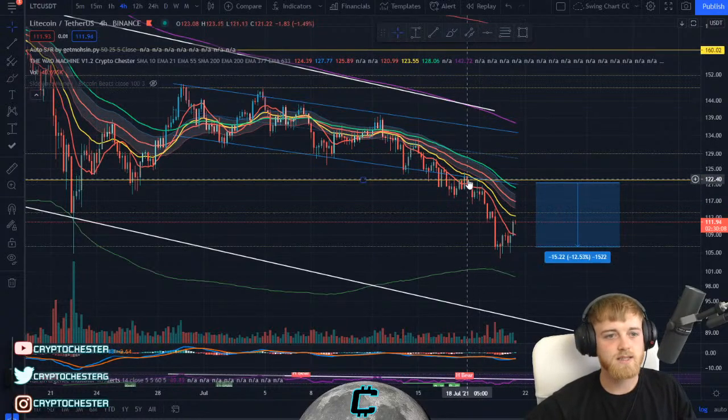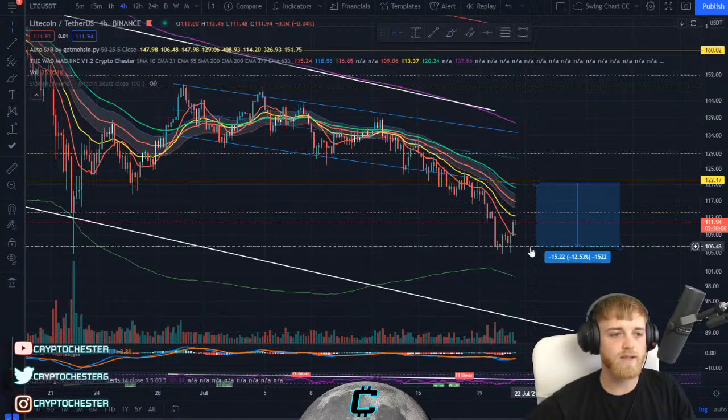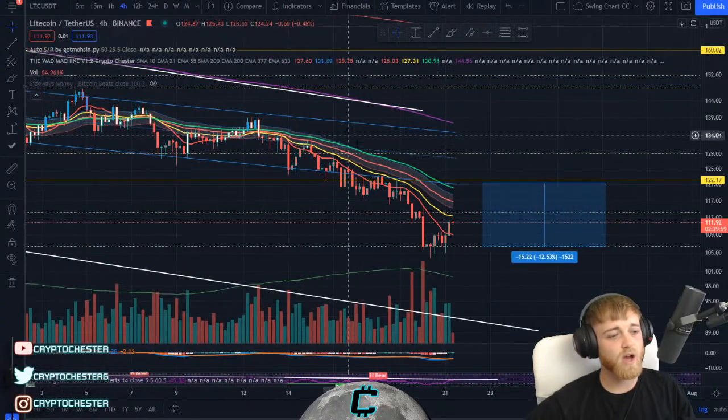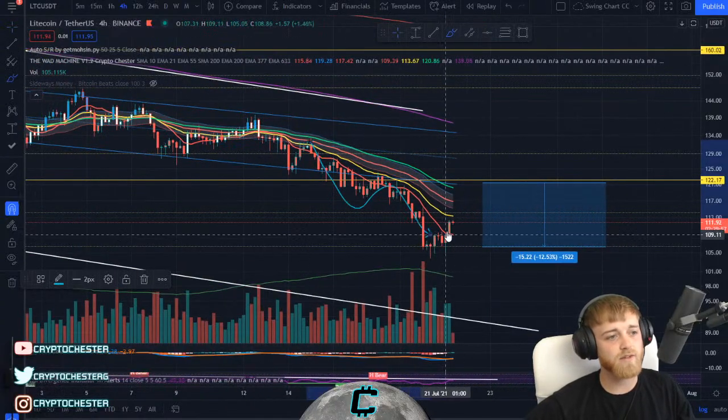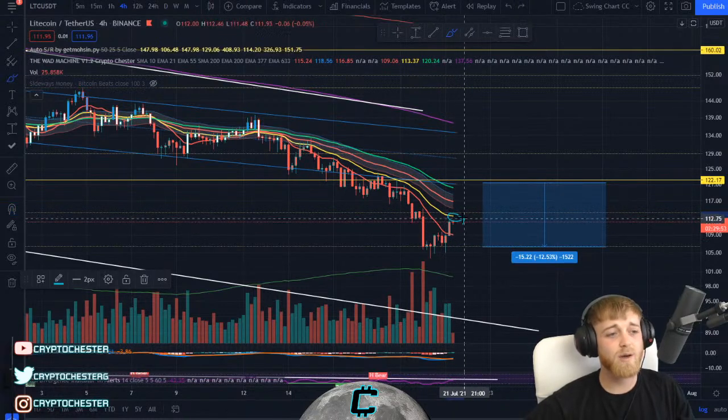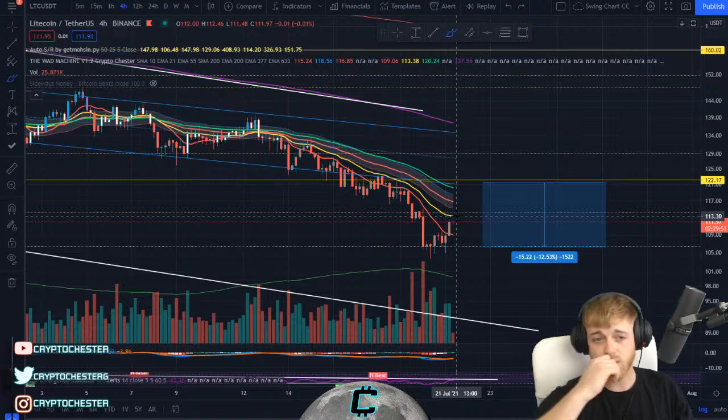That would have been sat at around this $122 all the way down to probably this horizontal around $106. So around a 12% gain there for you. Very nice indeed. Now we are currently trending below all the major moving averages for Litecoin. We've found a level of support on this 10 moving average, and we're coming up to flirt with the idea of breaking through this 21 moving average.